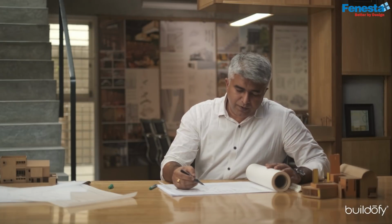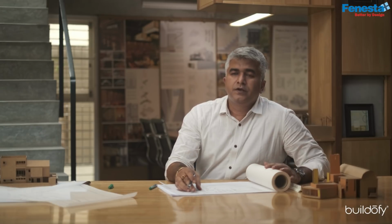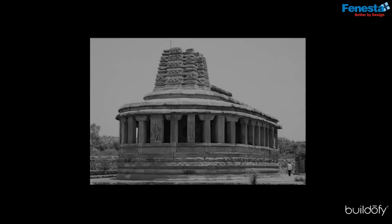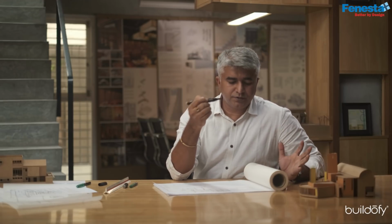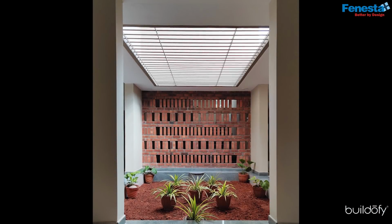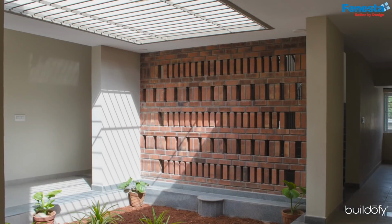In hindsight, the language we used over here got quite a bit of influence from certain imagery I had in my head through my visits to Ajanta and Ellora caves a few years ago, and my visit to the Durga temple at Aihole. One of the concerns of the client was that the current accommodation in the adjacent building becomes quite hot. So we decided to open up the internal areas, which will allow cross ventilation.